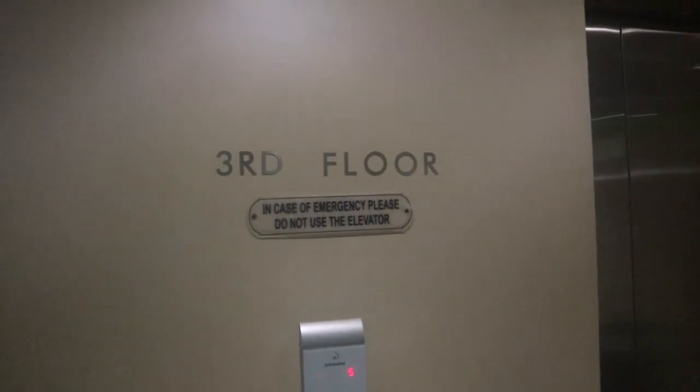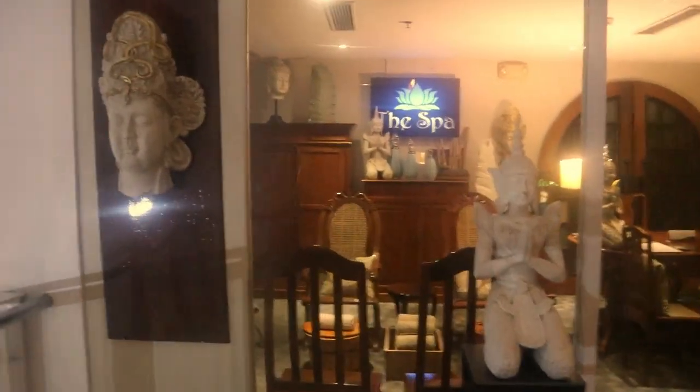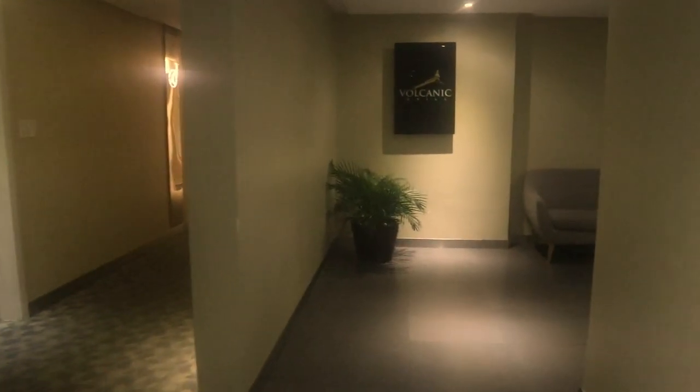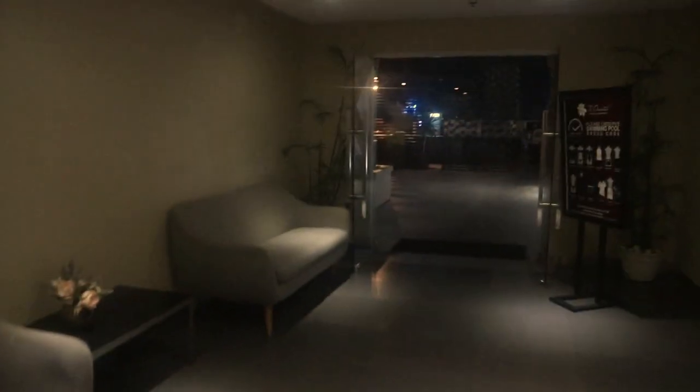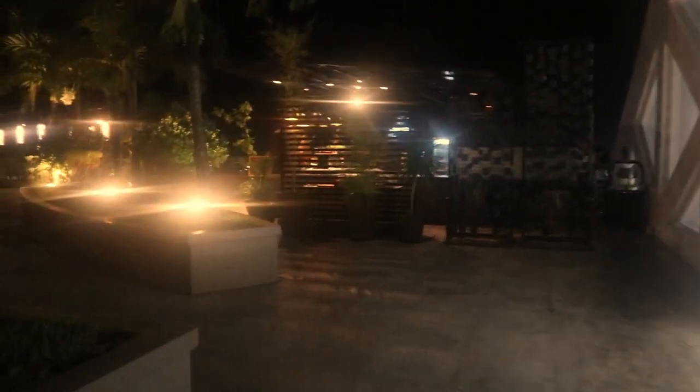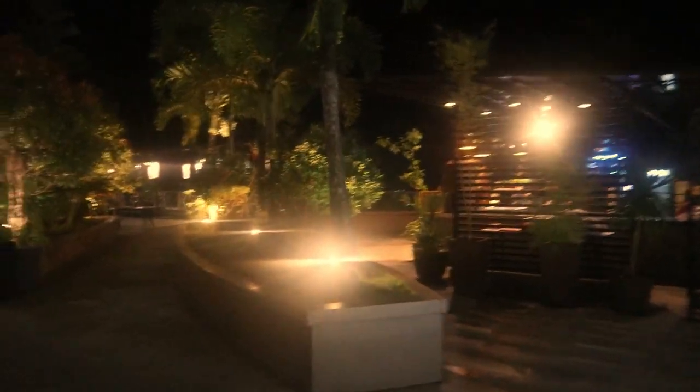So we are on the third floor, and let's just take the stairs. So by the way, that is the spa, and I'll just show you na lang that one tomorrow because it's nicer pagka may sun. So yeah. This is the volcanic grill. And this is where the pool is. And syempre mas nicer nga. Here, pag morning, you can see the Mount Mayon perfectly dito.